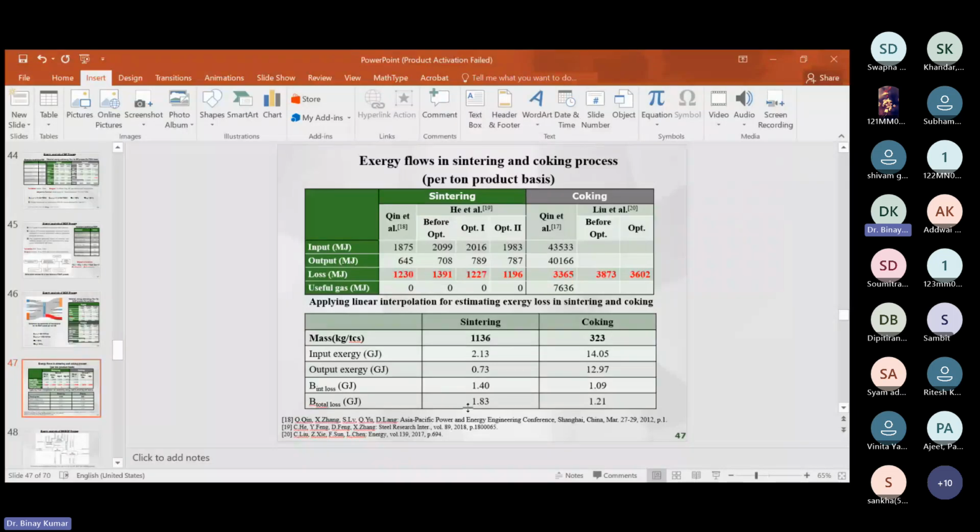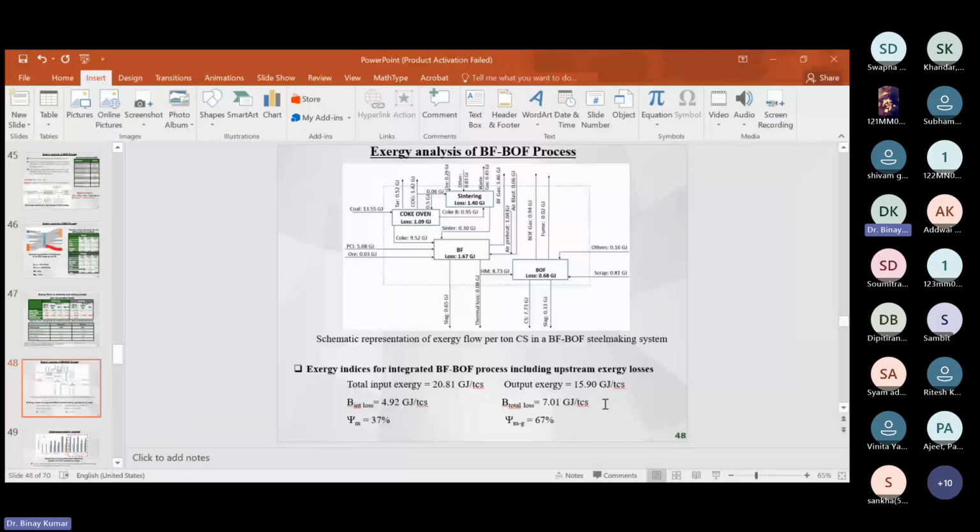Similarly, for the production of 323 kg of coke, the internal exergy loss is estimated as around 1.09 gigajoule and total exergy loss is around 1.21 gigajoule. And when we combine all the processes together, like coke oven, sintering, blast furnace, and basic oxygen furnace, that will give you the integrated exergy flow in the BF-BOF system.